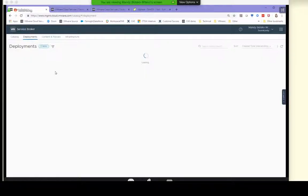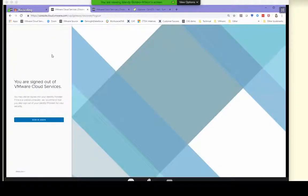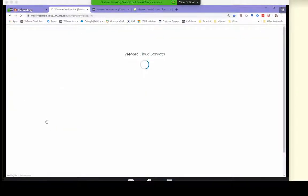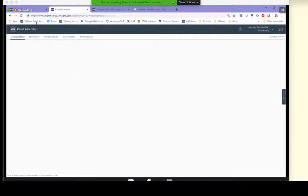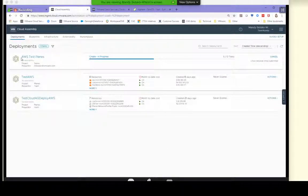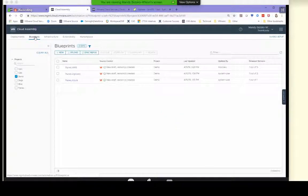And this gets submitted. These deployments are then available through cloud automation services as well in the cloud assembly, which I have to log back into. So now if we look at cloud assembly, you'll find within the deployments that we can see the same one also provisioning. So the service broker engine is the same engine that we have in cloud assembly. Now, while that provisions, we'll take a look at it in a minute, we can take a look at the blueprints that we have available.